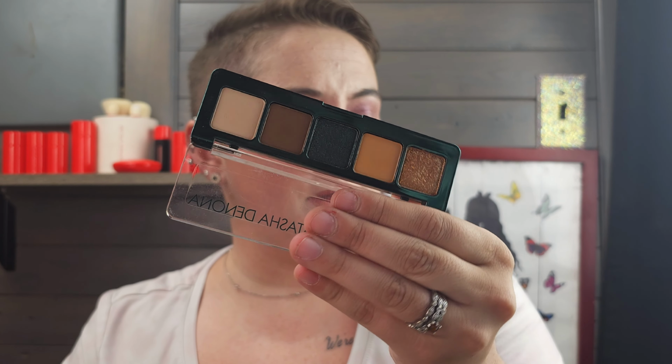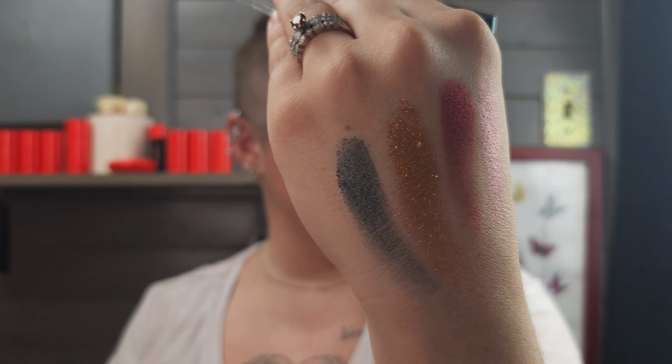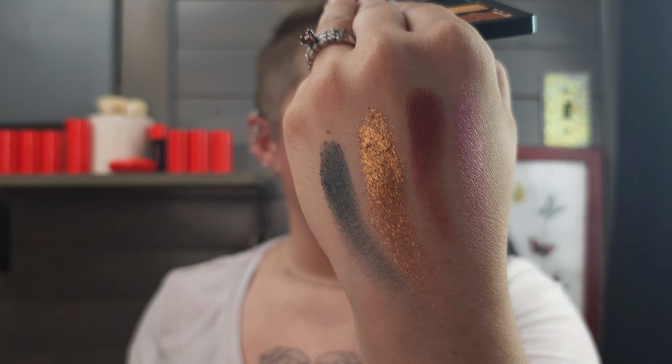Okay, next, number 10 is the Natasha Denona Mini Metropolis palette. I believe there was a larger Metropolis palette. I never picked that one up, but I do have the mini, and I actually think this one might be limited edition too. These are absolutely gorgeous. I think this was my very first Natasha Denona mini palette that I purchased.